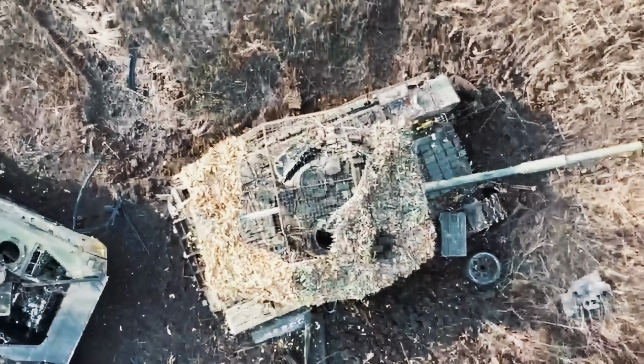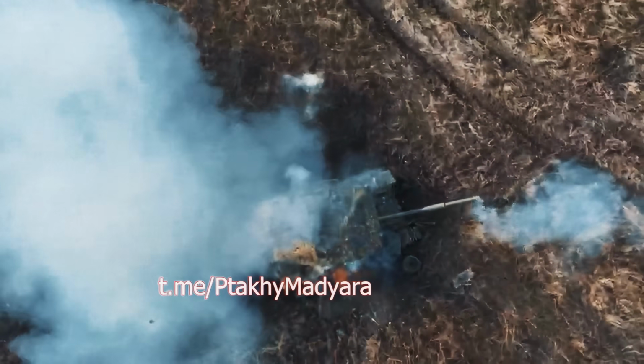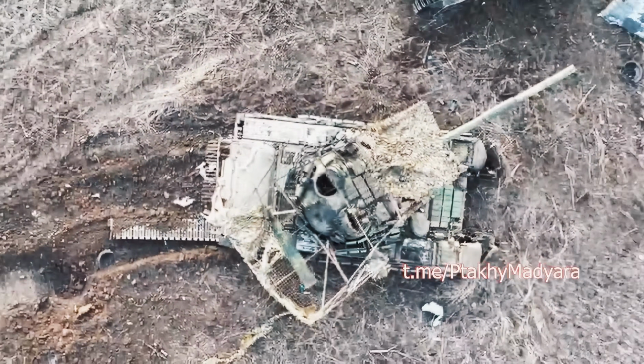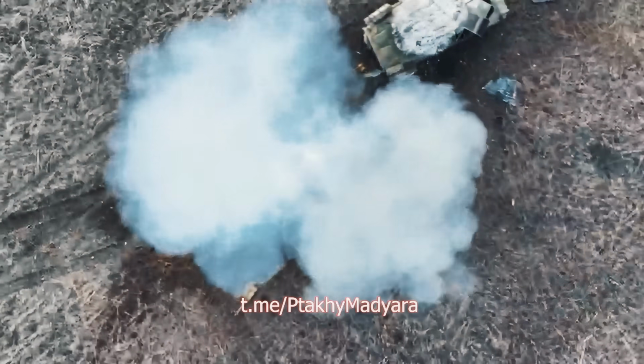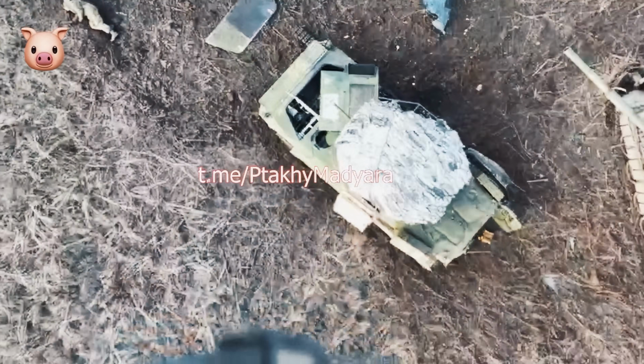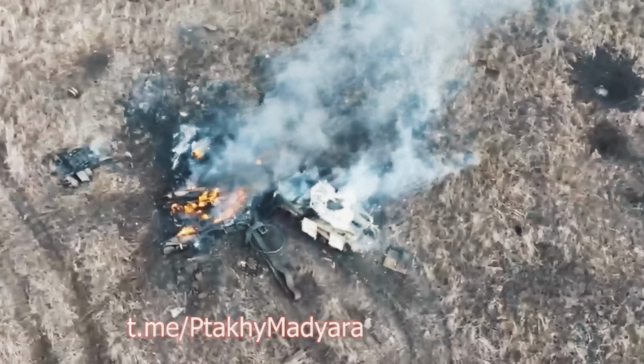Drone pilots are constantly faced with mechanical defenses, such as nets and metal flaps on enemy tanks. To overcome such protection, you need to look for the right angle to drop the grenade and calculate the trajectory of the grenade. But the result is worth the effort.